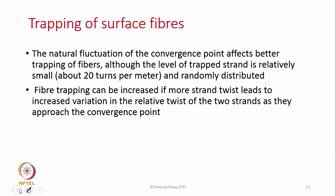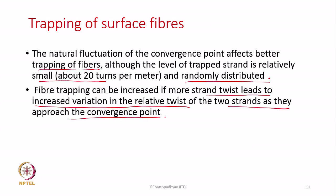So, if we discuss trapping of surface fibers, the natural fluctuations, as I said earlier, at the convergence point affect trapping of fibers, although the level of trapped strand is relatively small and randomly distributed. Because of this natural variation in tension, there will always be some trapping of fibers, and fiber trapping can be increased if more strand twist leads to increased variation in relative twist of the two strands as they approach the convergence point.